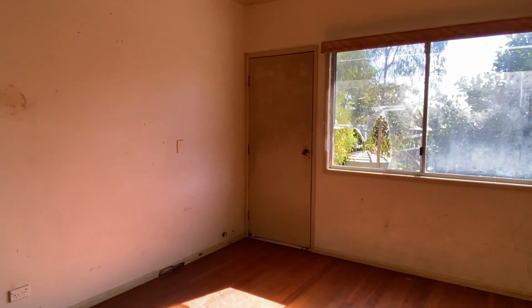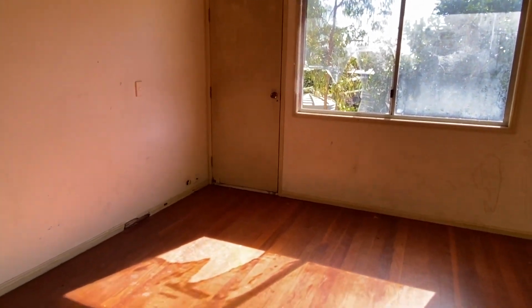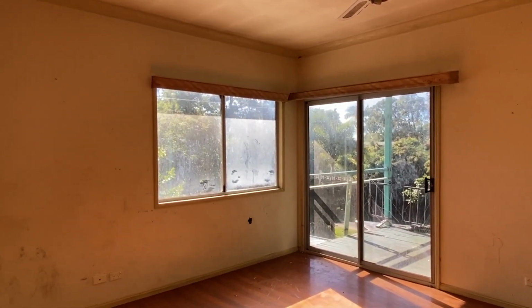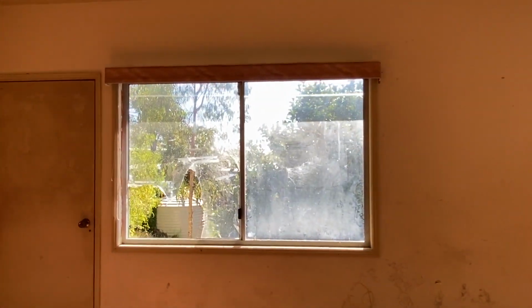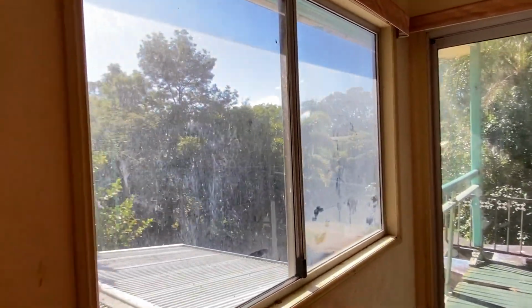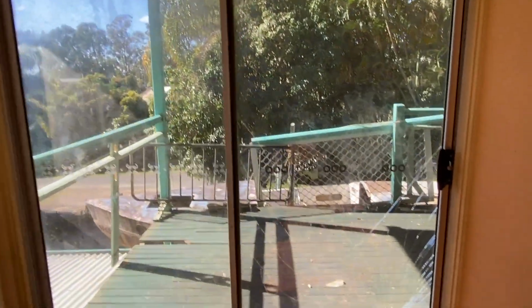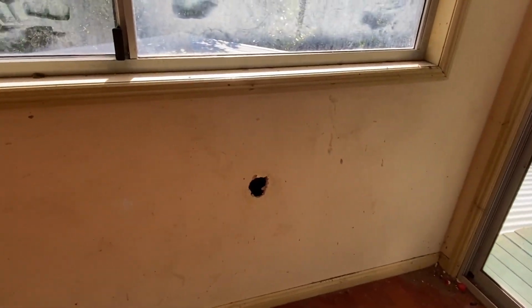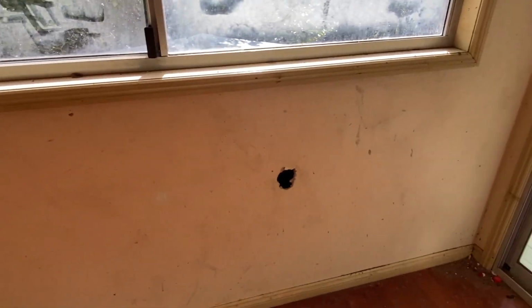That is the door to the deck, which is not there anymore. Floors are all polished, hardwood timber floors. North, that is north, that direction. The windows, this one needs replacing. This one looks okay. This door needs replacing, the glass, and there's a few gib repairs.